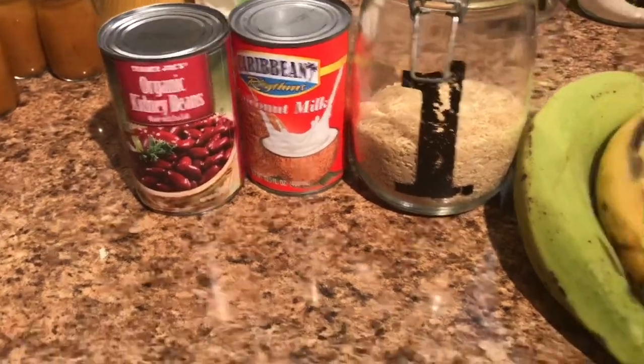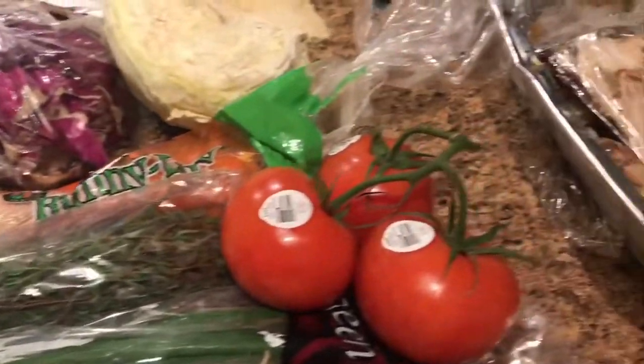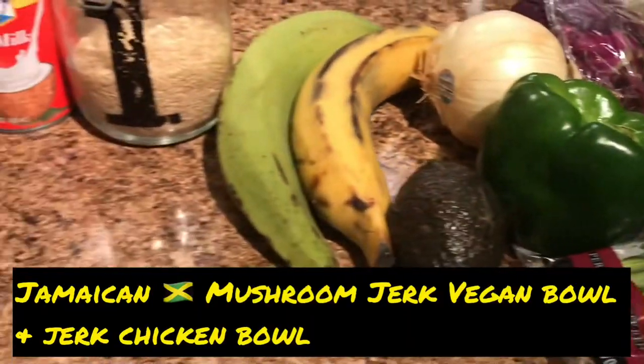All right guys, so after taking a look at all of my ingredients, I decided to come up with a Jamaican jerk chicken bowl as well as a vegan bowl to complement it. So let's see what we got.